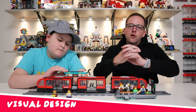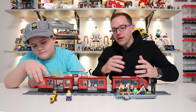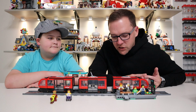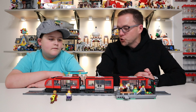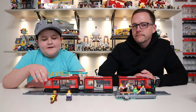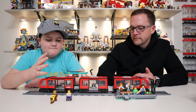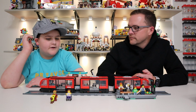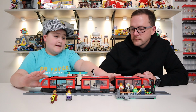So, we're going to start with the visual set design. This takes into account the overall aesthetic of the set, the packaging, and the presentation. Caleb, tell me a little bit about what you think about this set visually, and then I'll share a couple of thoughts as well. So, it's nothing out of the ordinary. It's great. It's an amazing playset, but visually, I don't think it's that spectacular. Yes, it's good. It has the middle, and then the two. I believe these are the exact same builds.